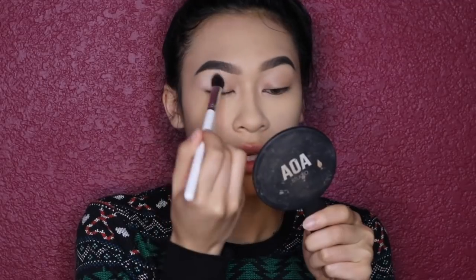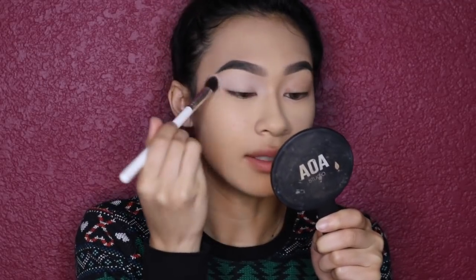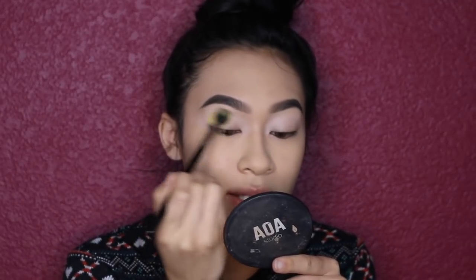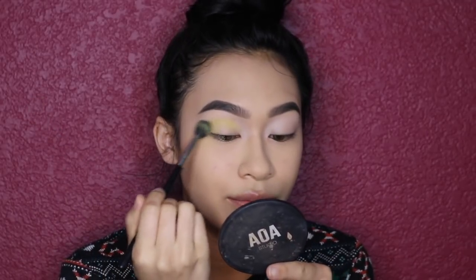Alright, so I'm gonna start off with Full Zip by Colourpop, which is the white shade down here. And as you guys know, we set the base. I'm gonna take Exotic by ShopMissA. This is a neon yellow. This is from their Foxy palette. And what I'm gonna do is I am going to apply this into my crease as a transition.